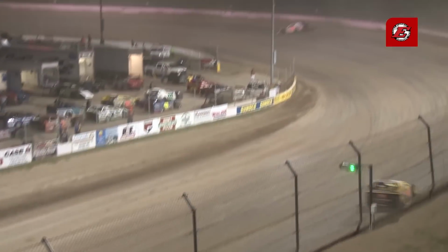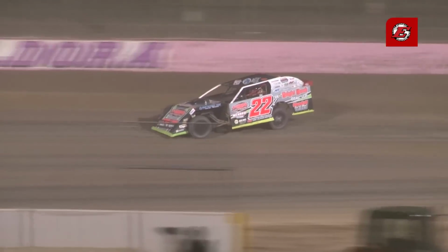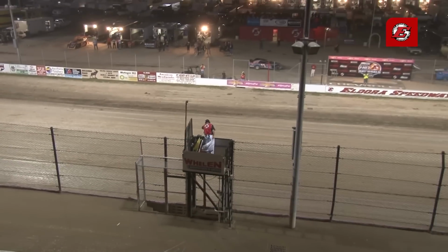Good battle. The driver out of Steelville, Illinois works into 1 and 2. Matt Mavert down the back straightaway, looking to go to victory lane once again. He works into 3. And off of 4, that Mark Bush Bandit 2-2. How about it, race fans, for Matt Mavert? He wins feature number 2.